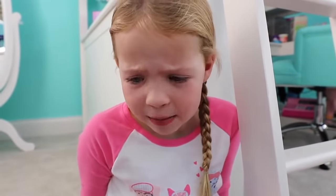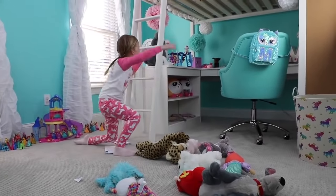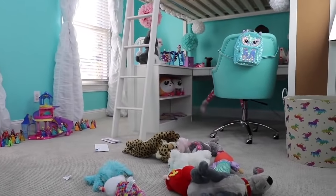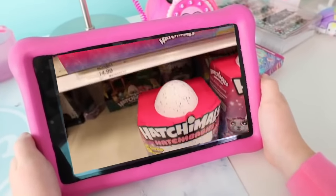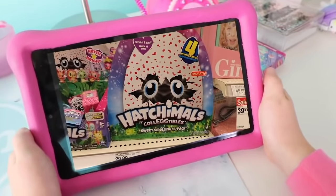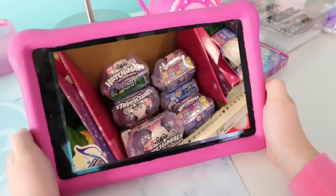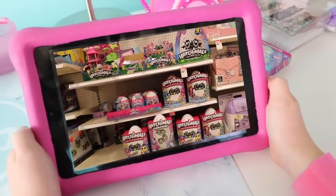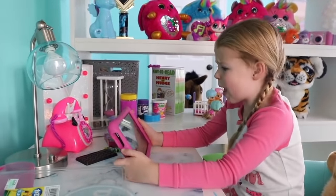Oh no, it's my tablet with another message. Has another 5 minutes already passed? Another 5 minutes have passed, and all Hatchimals have been removed from the shelves of the toy stores across the country. The timer has been reset. If you haven't escaped in 5 minutes, another popular toy will disappear. Oh no, this is so bad.